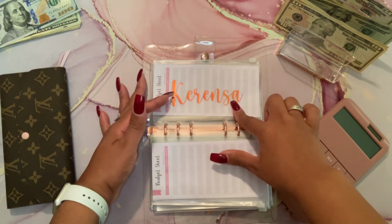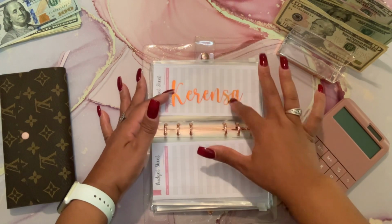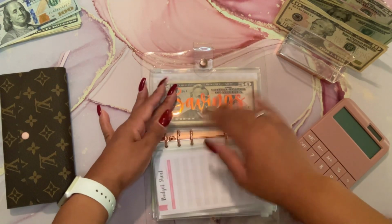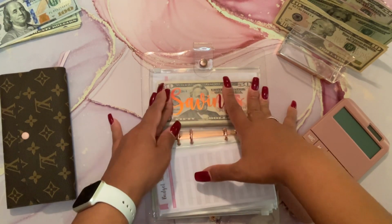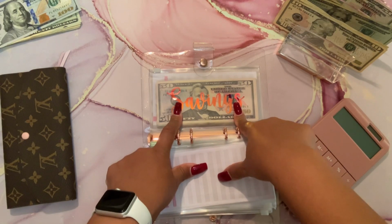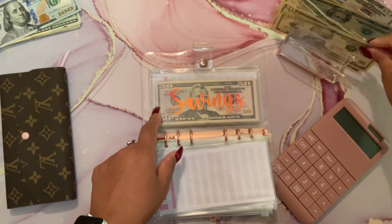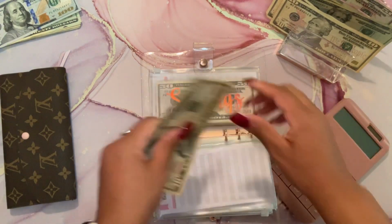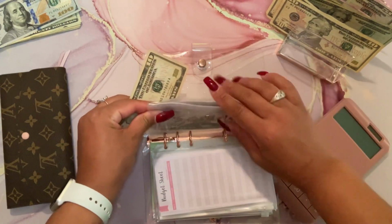So next is Kerensa. Kerensa's not getting anything. I'm going to be starting Kerensa next month. So I'm really excited about that. Last but not least, for high priority is savings, and that's going to get $15. So I don't know what is going on with my change. I'm weighing it right now. So I'm actually just going to give it a $10 bill.